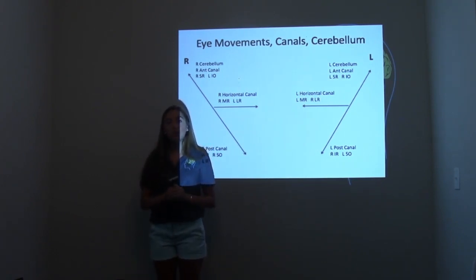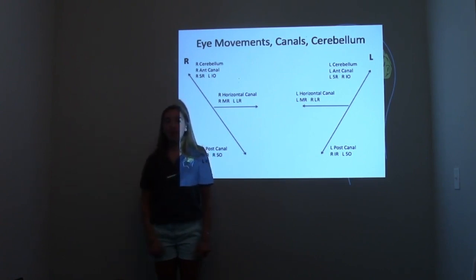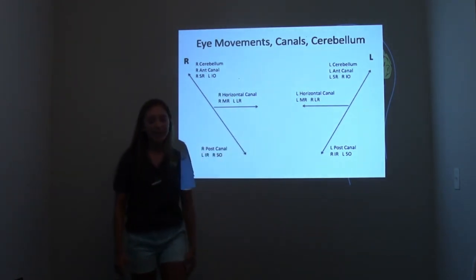So if we want to activate our right cerebellum more, we can say we're going to go in this diagonal. So up and to the right, down and to the left. So if you want to remember it, you can think I'm going to look up to my cerebellum when you're talking about the diagonals, if you want to remember which is which. So then left cerebellum is the opposite diagonal.